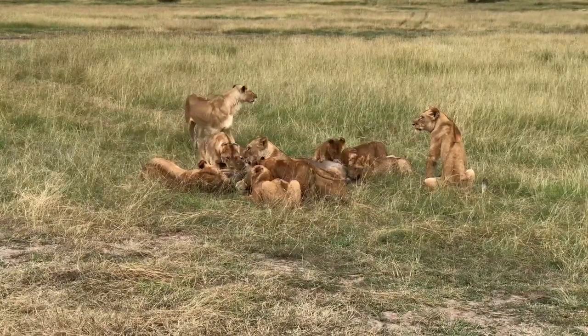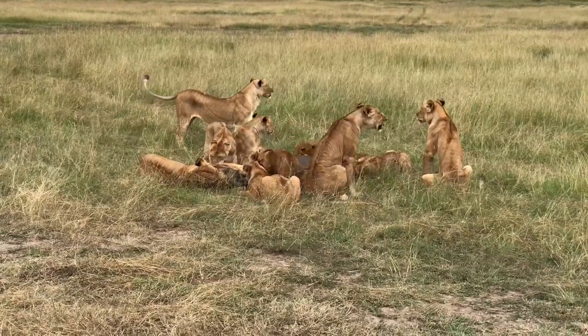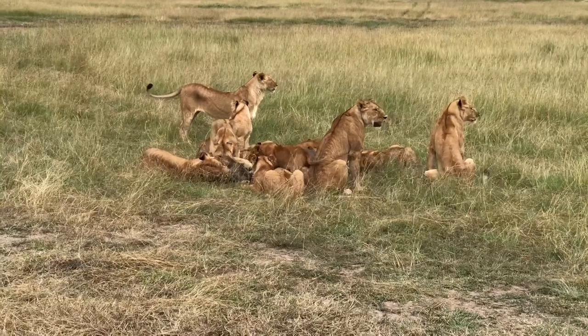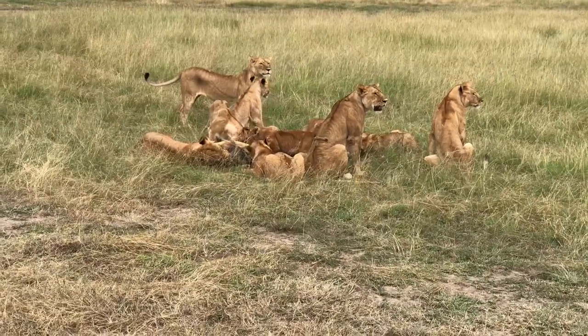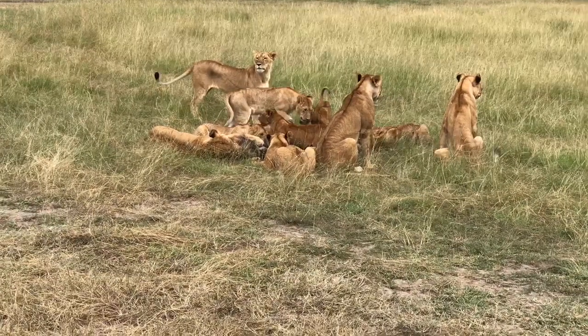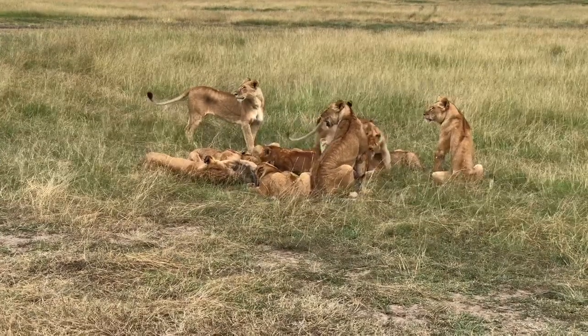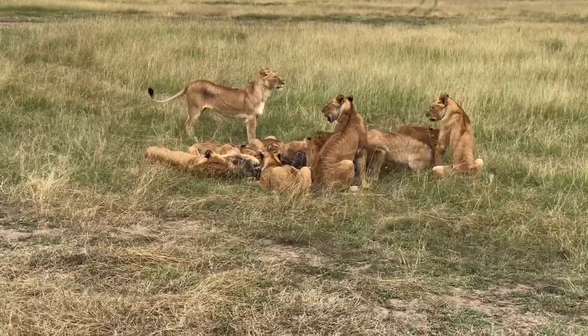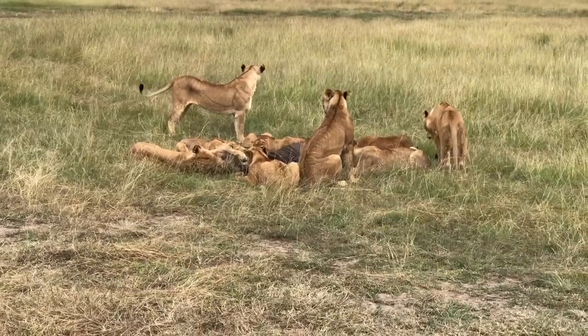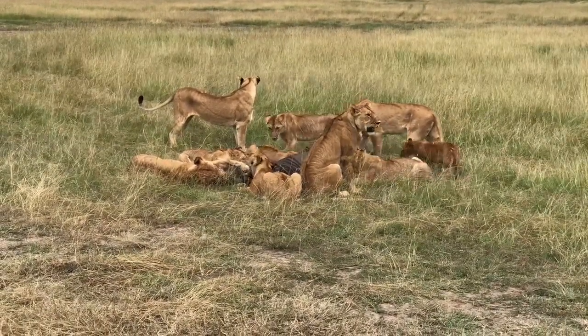Are they two females? There's four. So the two. There's three big ones up now. Yeah, the lioness has got it. And look, they're looking around. So there's three lionesses plus the one that's got the wildebeest, and then I think there's nine cubs. It's interesting, the three lionesses have stood up and are letting the cubs in.